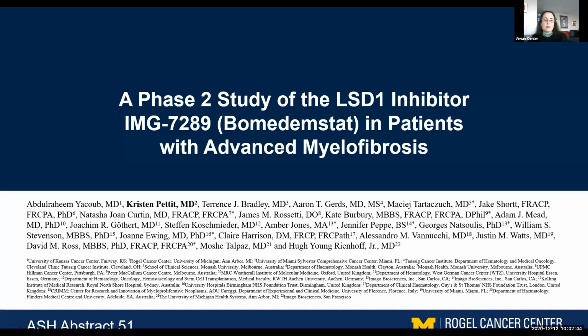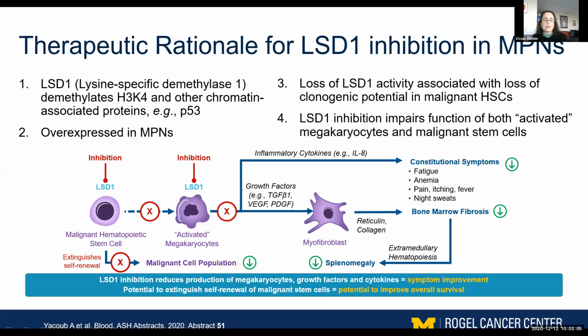Also presented at this meeting by Dr. Kristen Pettit were early updates for the phase 2 study of the LSD1 inhibitor IMG-7289, which is also available at the SCCA in a clinical trial in patients with advanced myelofibrosis. The rationale for targeting LSD1 in MPNs is as follows. LSD1 demethylates H3K4 and other chromatin-associated proteins, including p53. It's overexpressed in MPNs. The loss of LSD1 activity is associated with the loss of clonogenic potential in malignant HSCs, and LSD1 inhibition impairs function of both activated megakaryocytes and malignant stem cells.